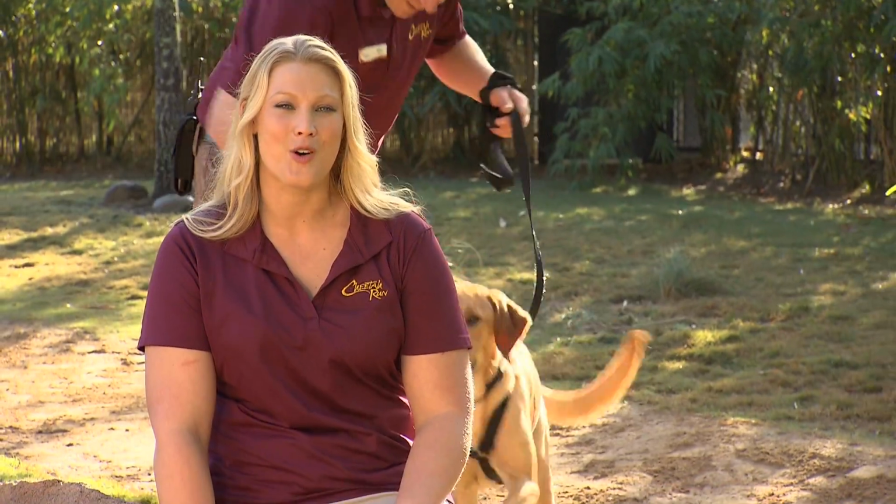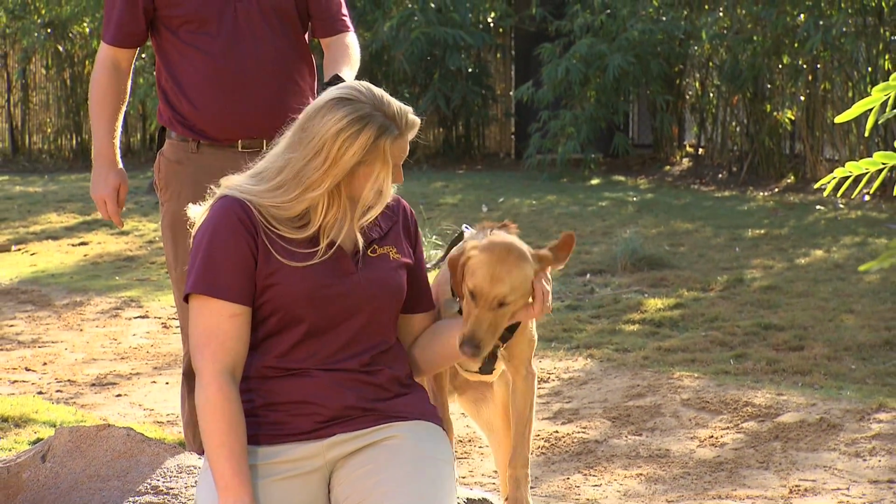The solution? Another rescued animal, but not a cheetah. Instead, the animal care team found a yellow lab puppy in need of a home. Enter Matani.